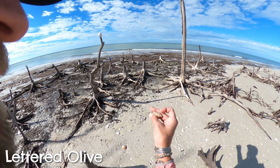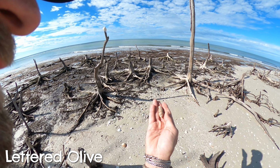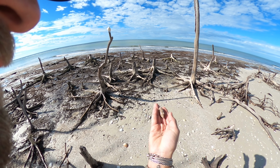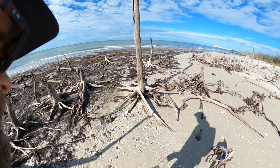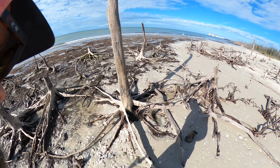It was a little choppy, but it was nice. I flew the drone out later on. I couldn't see a whole bunch of nothing. That's something to see right there, though.